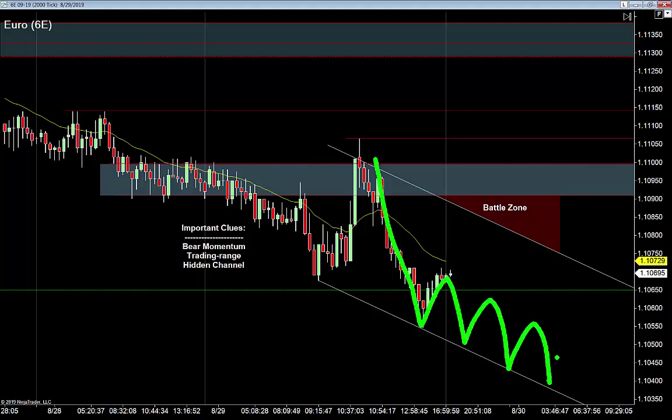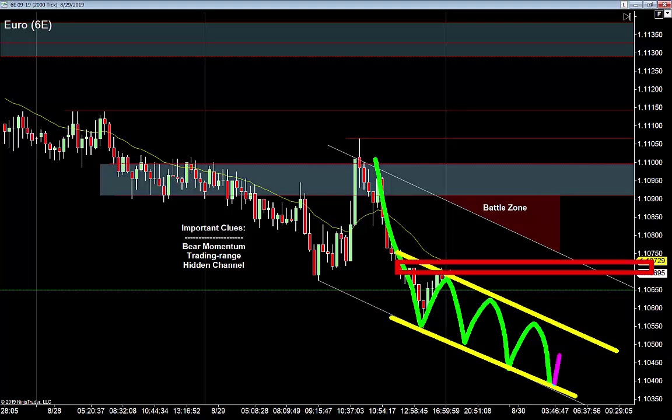If we keep grinding lower, same thing, right? Mark up the base, wait for the pop, wait for the buyers to try. You got it, right? Sell into stops, and of course, sell that pullback for the move down.